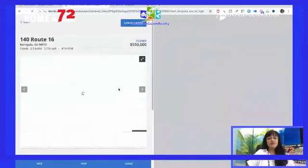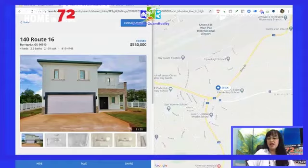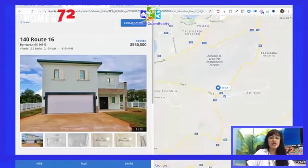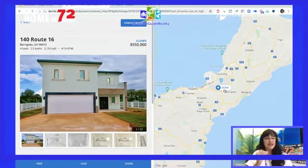So here we go. Let's look at this one. This one is in Route 16 in Barrigada. So let's have a look where it is located. Oh, I know this house. I'm glad it sold. Okay, so this house is centrally located. If you keep passing by Route 16, you won't miss this house. It's right there, right after the tri-intersection, right after Happy Mart. There's that big house right there.